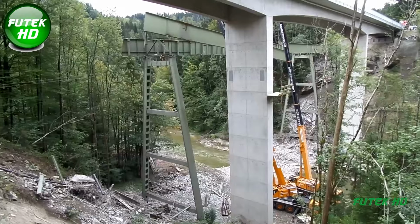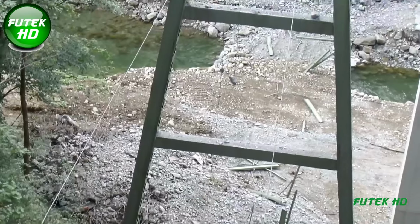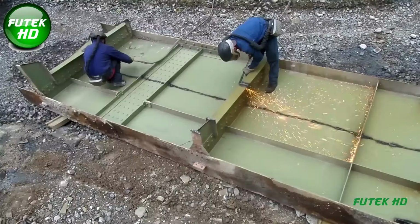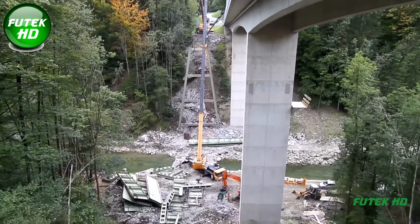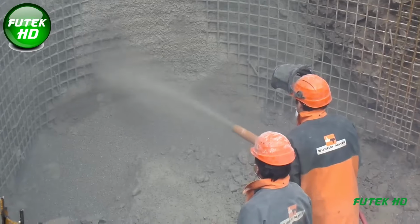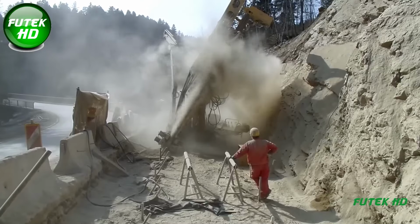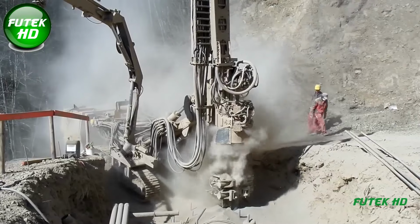planning, and advanced construction techniques. The project addressed structural deficiencies while preserving traffic flow and enhancing safety on the L4 Doraner Strasse. Each aspect, from foundation work to pre-stressing and road surfacing, was carefully executed to ensure long-term durability and environmental compatibility. The successful completion of this project not only underscores the importance of technical precision and teamwork in civil engineering, but also highlights the impact of infrastructure on regional connectivity and safety. The Brunsttobel Bridge stands as a resilient, modern structure, poised to serve the community for decades to come.